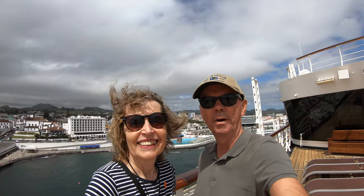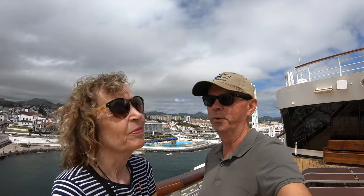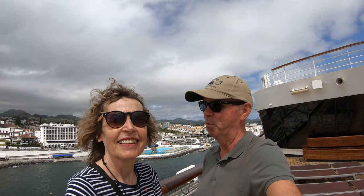So we're still in Ponta Delgada on Sao Miguel Island in the Azores, and we thought we would do a little Holland America tips for cruising. So what have you got for number one?